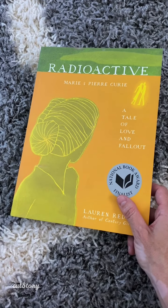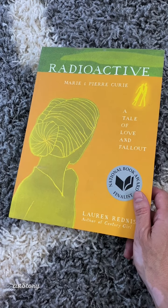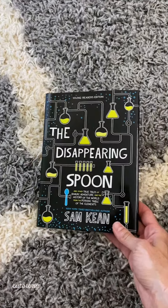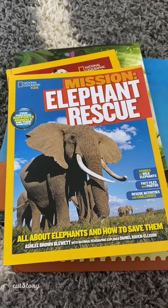Radioactive, A Tale of Love and Fallout. It's of the Curies. And The Disappearing Spoon, which I'm super excited to read.